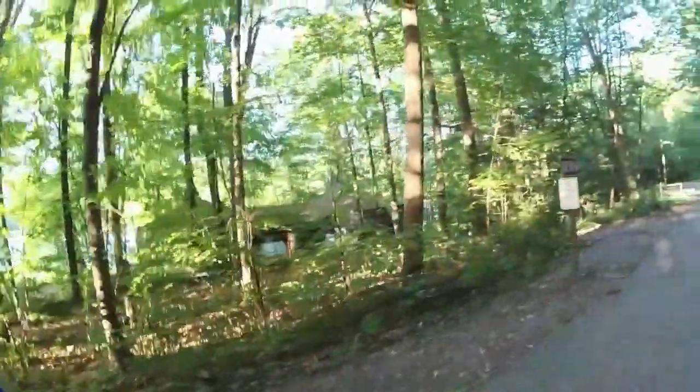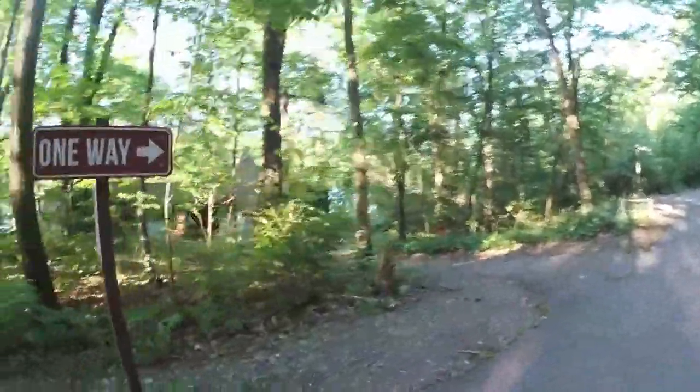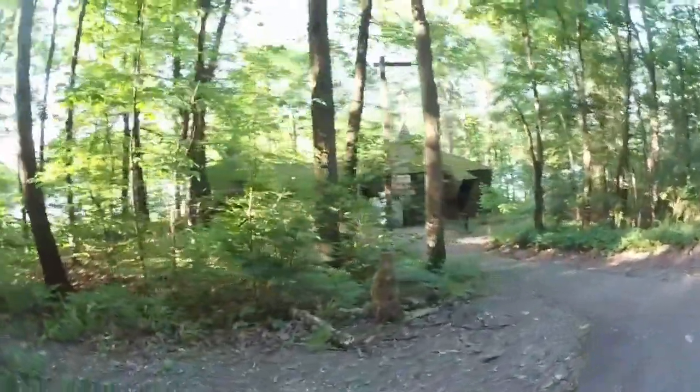This is a beautiful park. I've been coming here for a long time. They have primitive sites and electrical and sewer hookups here, and a little camp store. It's a very beautiful area, very beautiful state park. So again, that's the camp store right there.